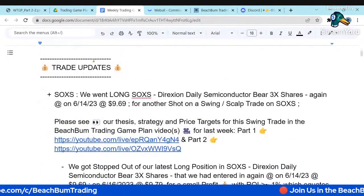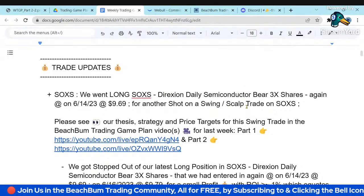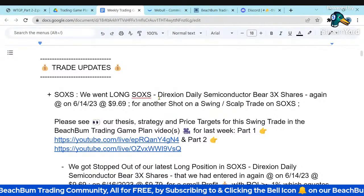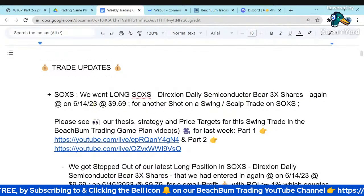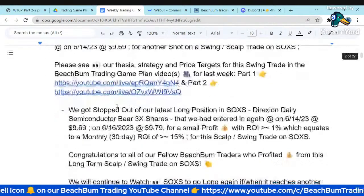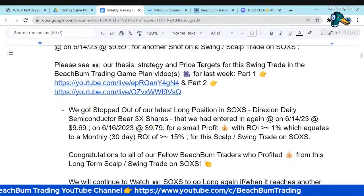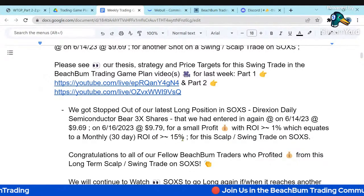So firstly, we'll very quickly review our trade updates for this week. We didn't do a whole lot of active trading. We did try to take a scalp trade in SOXS. You can see we went long in SOXS, which is the short on semiconductors. We went long at about 969 on the 14th, and we got stopped out on the 16th at about 979 for a small profit, about 1%, which equates to a monthly profit of about 15%.